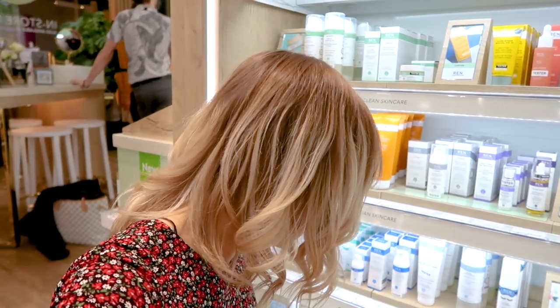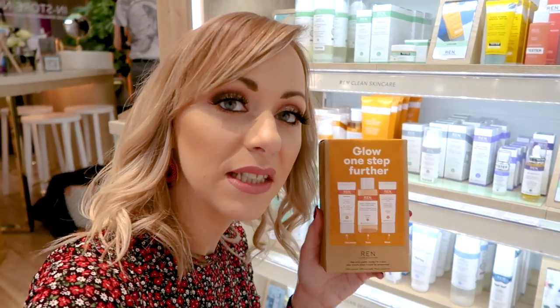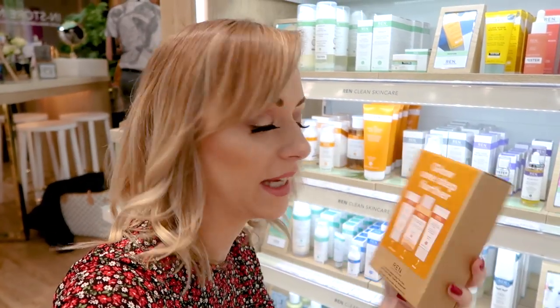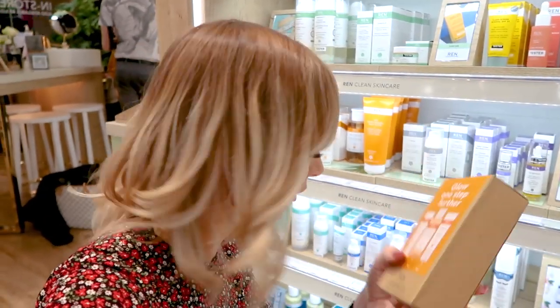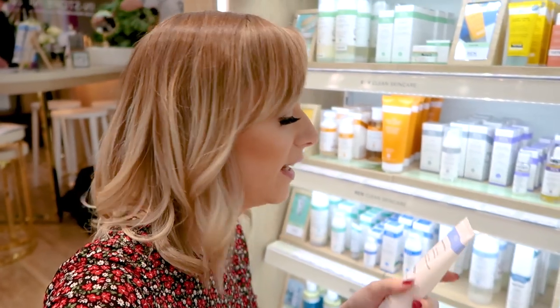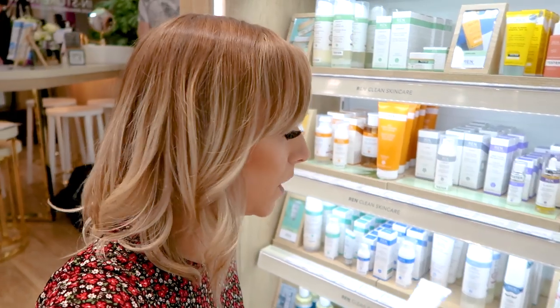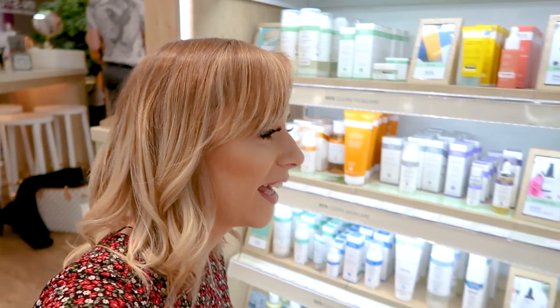So yeah, there's loads and loads of Ren bits as well. I also really like some of these. They've got some cute little gifty type sets. This is one of the sets with the AHA tonic in it, and this is only £22, and it's got three items in there. But I am also looking at some of the other things on here that I've never tried from Ren. This is the Number One Purity Cleansing Balm, and I love a good cleansing balm. It's really nice to see the full Ren range here. Again, not a brand I would always associate with Holland and Barrett, and it's so nice that you can shop their stuff in here now.